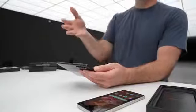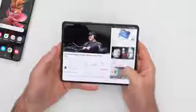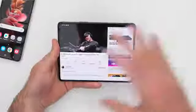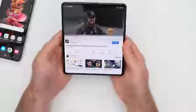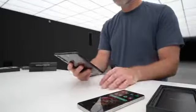I mean, it really feels like you've got a tablet that can also go in your pocket and also be a phone if you need it to. And it's truly unique in that sense. Look at this. I mean, I realize you can do multitasking on other phones, but you just don't have the form factor to truly take advantage of it. If I fold back into this orientation, then I have comments. So I can be watching up top, looking at comments down below. When it comes to content consumption, this thing truly comes into its own.